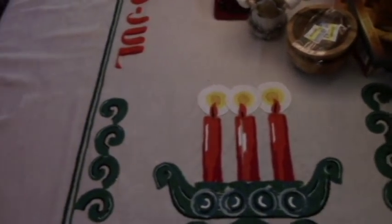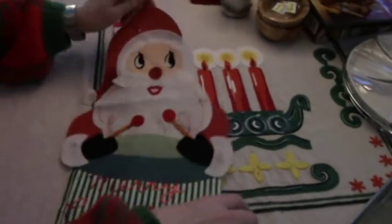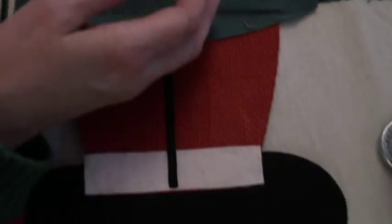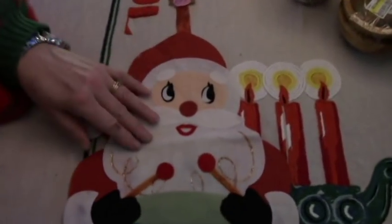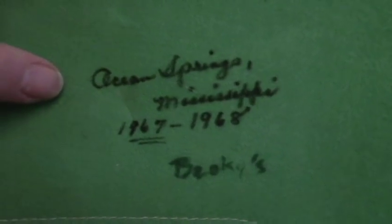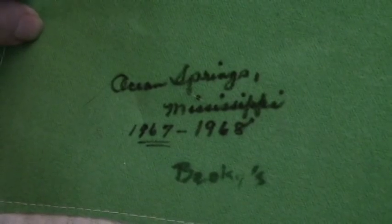That was fun. And then I just see this kind of stuff and I just grab it. So this was $1.29, half of that. Look how cute this is. I think this is for your cards, see? He's really cute. And it's Merry Christmas written in glitter. And somebody wrote the date here. What does that say? Ocean Springs, Mississippi.